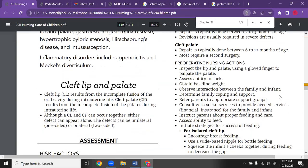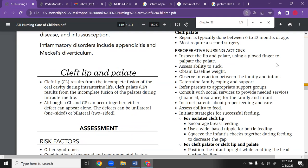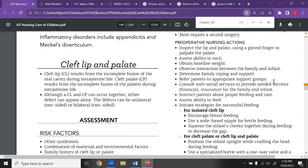Now, preoperatively, what are we going to do? Inspect the lip and the palate, use a gloved finger to palpate the palate, and assess their ability to suck, because if they have a cleft palate, they can't suck very well, and they have to use what's called a lamb's nipple. Obtain baseline weight, observe interaction between family and infant. Make sure the infant is bonding with mom and dad, because sometimes when something's wrong, there's not a bonding there. Determine family coping and support. Refer parents to appropriate support groups. Contact social services for help with finance and insurance. Instruct parents about proper feeding and care.